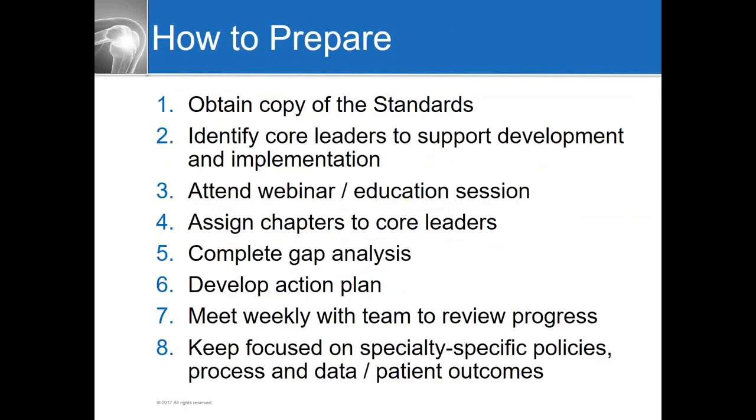Next slide, please. So, preparation. Obviously, you want to obtain a copy of the standards, and I'll go over later where those are located. Identify the core leaders of your program, physicians and people within your surgery center. Who are those folks that are going to really help to support and implement your total joint program? Who are the key leaders? Attend the webinars, much like today, the education sessions. Again, get the coaching sessions. They were a tremendous help to us.